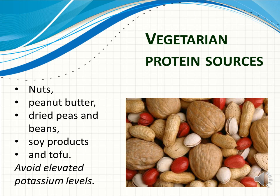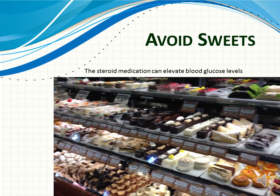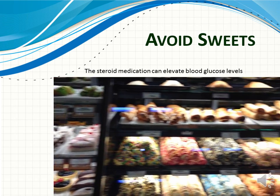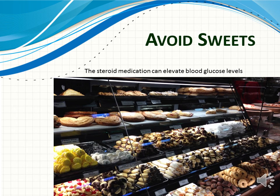Good vegetarian sources of protein include nuts, peanut butter, dry peas and beans, soy products, and tofu. Just be careful to avoid elevated potassium levels. Right after surgery, be careful with concentrated sweets. The steroid medication can elevate blood glucose levels.